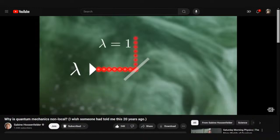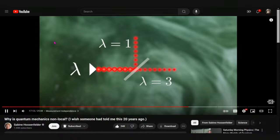Plate, also called a beam splitter. We want to do this with hidden variables, and we want to do it locally, so no action at a distance. The hidden variables are usually called lambda. So we'll say if lambda is 1, then the photon goes that way. If lambda is 3, then it goes the other way. Why 3 and not 2? Because I know what's coming next and you don't.